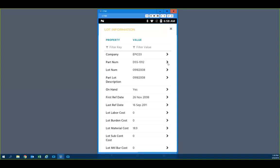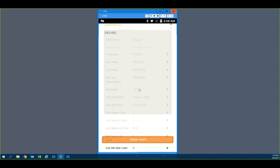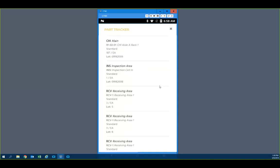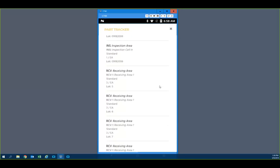But what we've now done with that is if I open that, here's my big box if it was a big long part description, but I can now say view part, and it's essentially drill down capability. So what it's now showing me is it's launched the part tracker with that part in context, but not the lot. So it's effectively showing me all of the part quantities that we've got in stock, irrespective of lot.